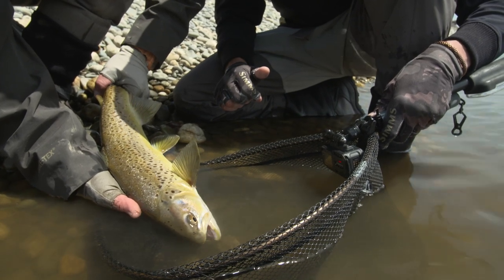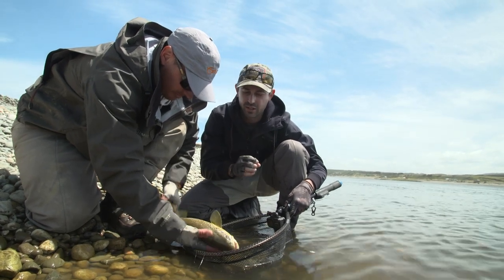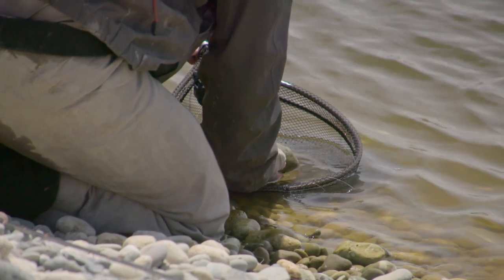Yeah. Wham! So I initially spotted this fish as he was coming up the edge, right in tight on the shore. He was obviously looking for smelt. And as soon as that fly landed beside him, he went straight in for it, missed it a couple of times, and grabbed it. Third time lucky.